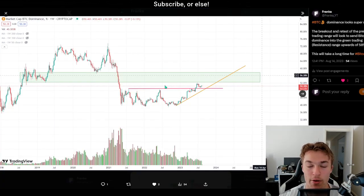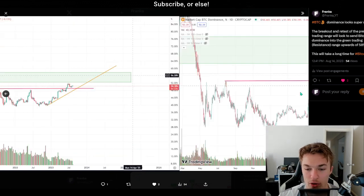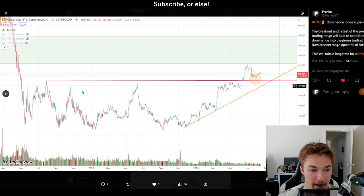So I made this tweet on August 14th. So that is quite a while ago now, where we were basically saying the Bitcoin dominance looks super duper strong. You can see it's quite basic technical analysis, but we've got overhead resistance, which we broke out of, came back and retested, and we're on a strong trend line. You can see I broke it down, that I was basically just saying, we've got 1, 2, 3, 4, and on the 5th attempt we break out, and then we retest, and it looked like we were going to shoot off.